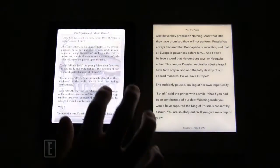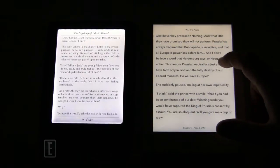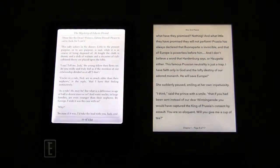So let's just take a look at what the reading experience is like. With the Kobo, you can see the text and fonts are a little bit darker, a little bit saturated. This isn't as dark, although you can configure it, but I think the Kobo gives you deeper levels of configuration to make the text lighter, make the text darker.